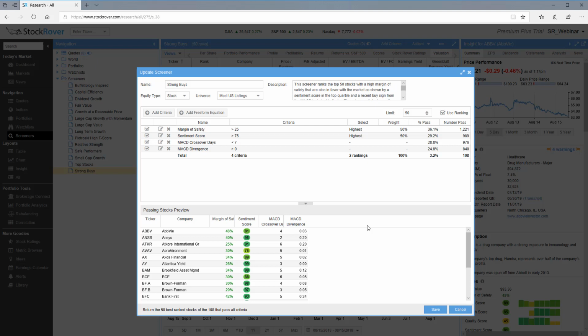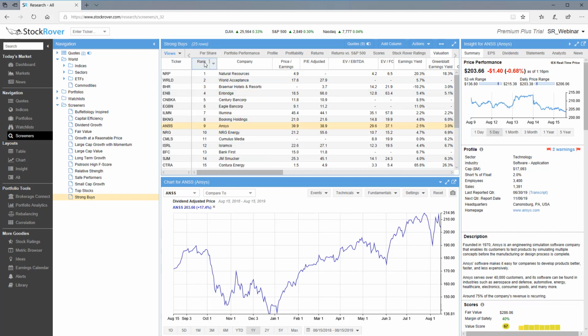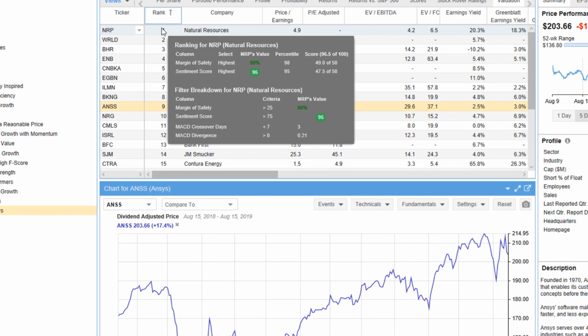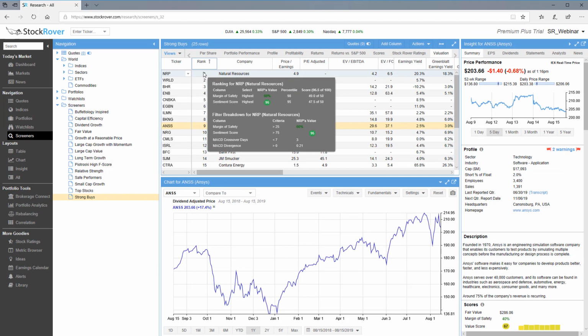We can also narrow our population of stocks even more, perhaps to just the top 25. Let's sort on rank. And let's use the tooltip to look at the top ranking stock, Natural Resources. Its margin of safety is in the 98th percentile, so 98% of 50 gives it a score of 49 out of 50. And for sentiment, 95% of 50 scores it at 47.5. So we add the 49 and the 47.5, and this scores the stock at number 1 at 96.5 out of 100. As you can see, the Stock Rover screener does all the heavy lifting.